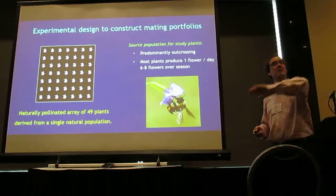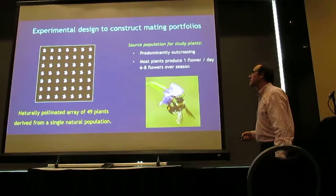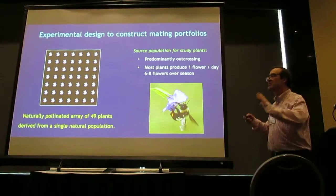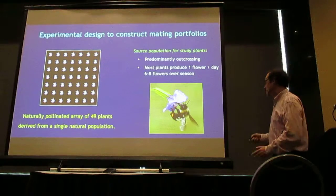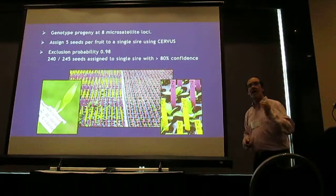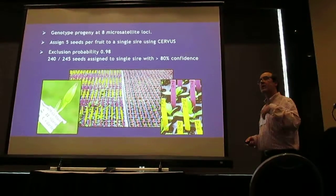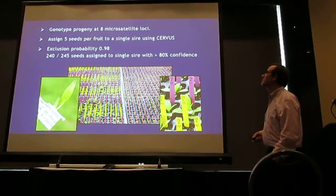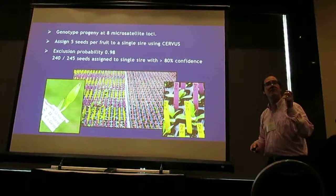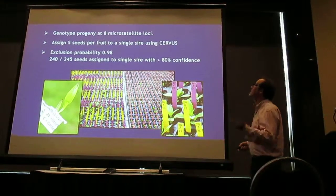And again, this varies widely amongst populations, and Wendy and Randy will be talking about this. So we set up an experimental population, and we allowed natural bumblebee pollination at this site. In Mimulus ringens, all flowers mature into fruits, and we have very high germination rates, typically in excess of 90%. So for every single progeny array, we genotyped 5 seeds from each fruit at 8 microsatellite loci.